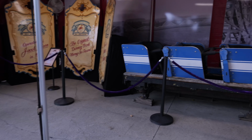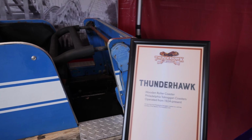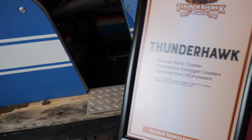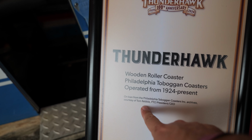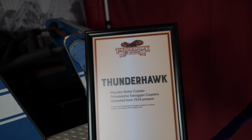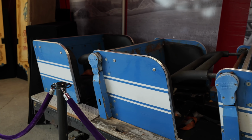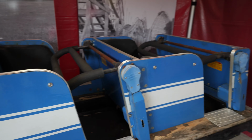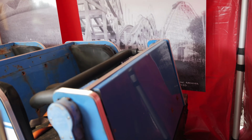What else we got here? That's the original Thunderhawk cars. This is amazing. So on loan from PTC Archives. Oh, there he is, Tom Rebbe. Okay, so the wooden roller coaster. So this is just one of the cars, huh? Does it have anything on the front? No. Like a logo or something? Nope. No, it's just blue.